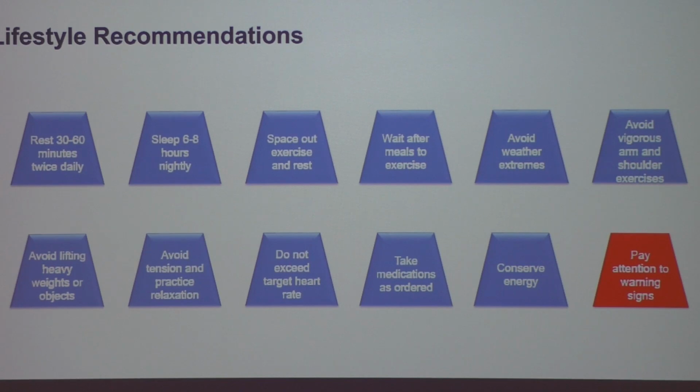You want to space out your exercise and rest. Wait after meals to exercise. Obviously, you want to get your food digested. Avoid weather extremes, so don't go outside when it's 100 degrees or 0 degrees. Avoid vigorous arm and shoulder exercises. Now this is if you have heart issues, because anytime you do exercises with your hands above your heart, your heart rate will increase rapidly, and this is one of those things you would talk with your doctor about with us first. What they're saying here is if you're working your shoulders real heavy and lifting weights up over your heart real heavy, that's what they're talking about.